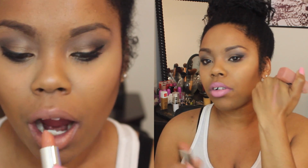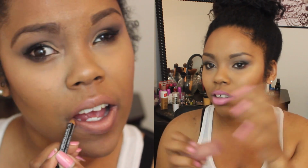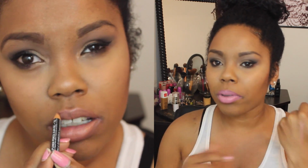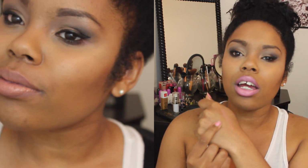Like the best one that I've come across. I'm gonna have a clip to the side showing you guys how I apply it, but this is just the best nude lipstick that I came across. And like I said, I don't have to play with it or add a lip liner. I mean, I can add a brown lip liner to it and it will probably look okay, but I just don't, because it looks okay without the lip liner.